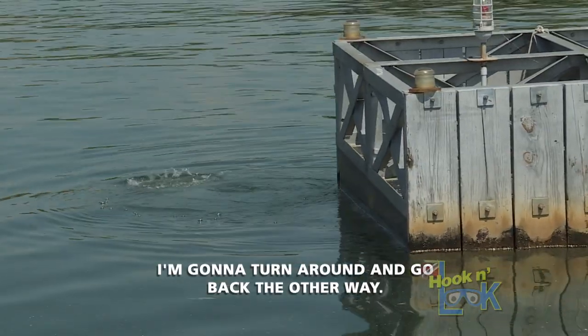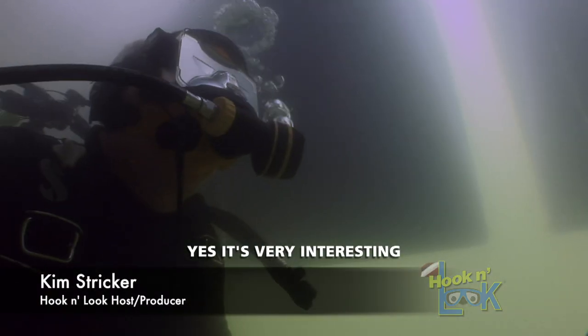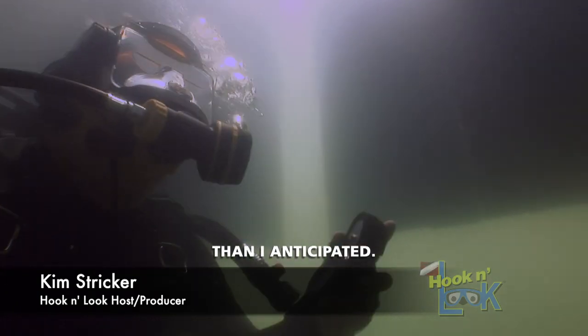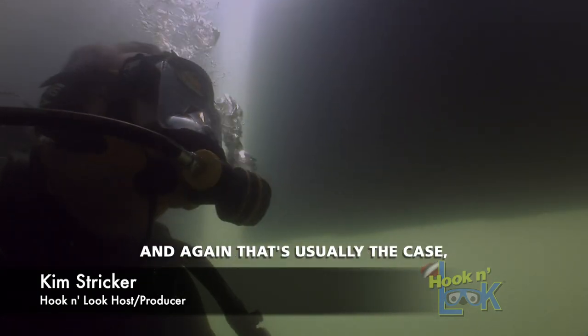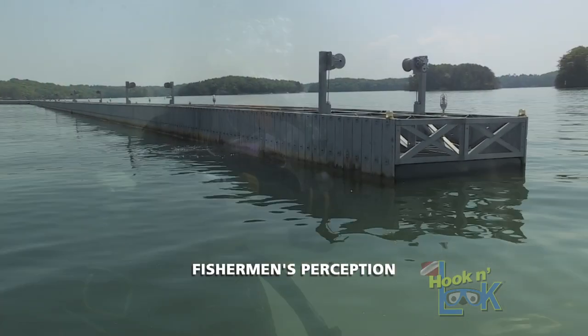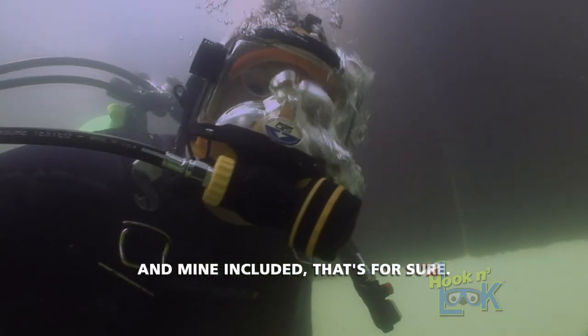Yeah, this is going to be some great footage. I'm going to turn around and go back the other way. This is something we haven't covered before. So there's a fish there. Interesting. Yes, very interesting to see that there are more fish here than I anticipated. And again, that's usually the case, but fisherman's perception isn't always correct. And mine included, that's for sure.